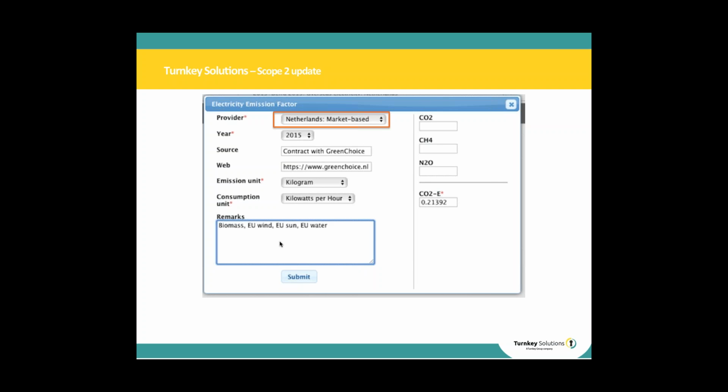So you can really control this, and of course that's important for your CSR report, but also for auditors that might be involved. So here you can see that the market-based emission factor is 0.21392, and that is based on an emission unit of kilograms, and the consumption is kilowatt hours. But if you have someone in the Netherlands that wants to add the consumption in a different unit, that is possible, and it gets converted back automatically.